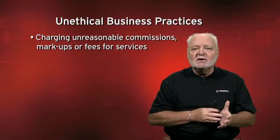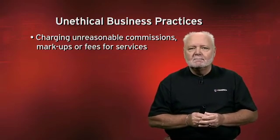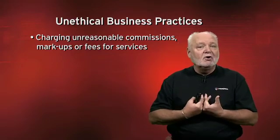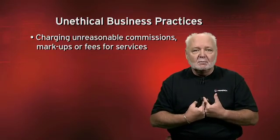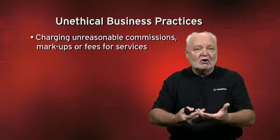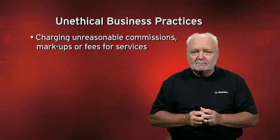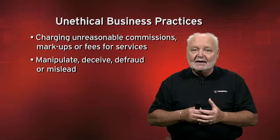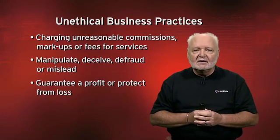Charging unreasonable commissions, markups, or fees for services would not be acceptable. Now, what kind of fees for services might we be talking about here? I'm a broker-dealer. Customer has their stocks and bonds on deposit with me. I provide a place of safekeeping for that customer's securities. I could charge them a fee for that service, but that fee must be fair and reasonable. Manipulating, deceiving, defrauding, or misleading is a no-no. Guaranteeing a profit or protecting against a loss is a no-no.